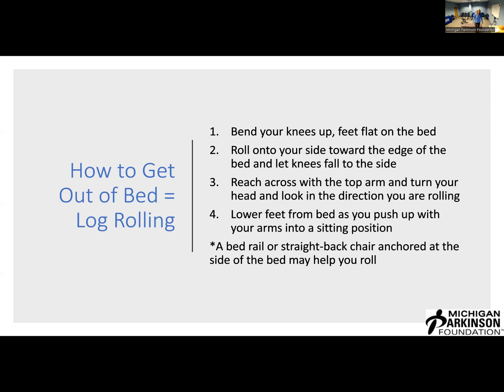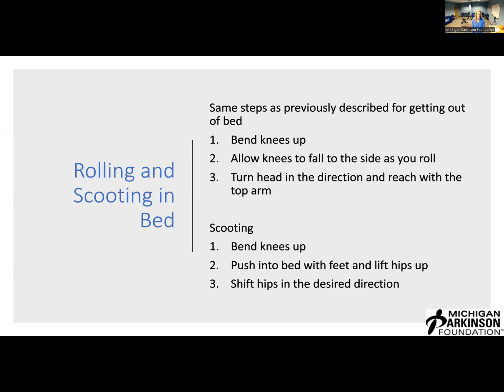I think we got one more demonstration here. Okay, so rolling in bed, it's just as I described. So you bend your knees up, you let your knees fall to the side. As you roll, you turn your head and you reach with this arm. And then as for scooting, you keep your knees up, you push into the bed with your feet and you lift your hips up, and then you shift your hips over in the desired direction and keep doing that.